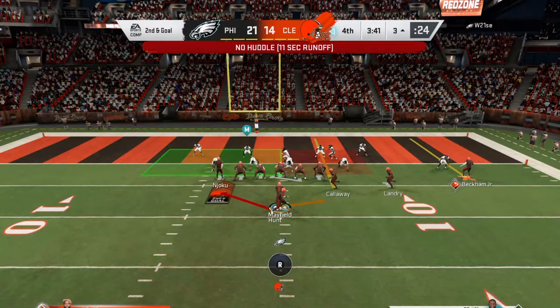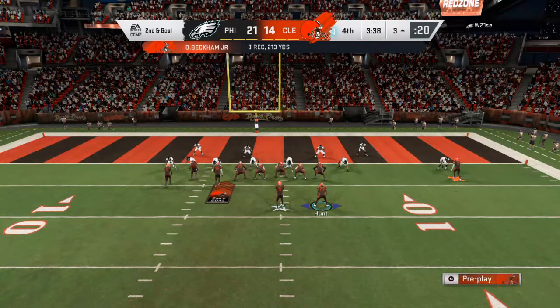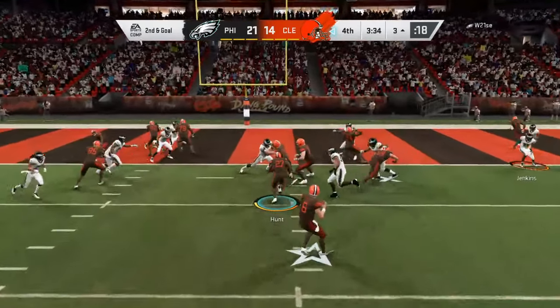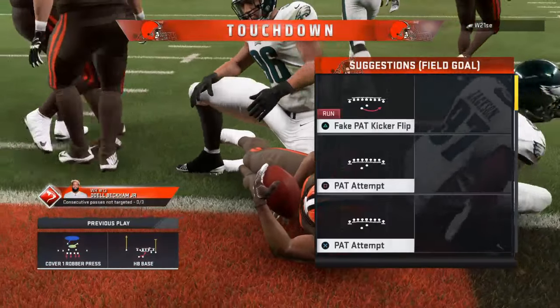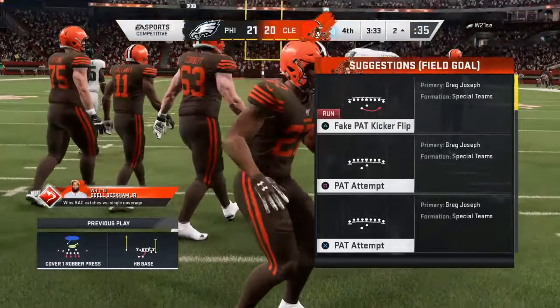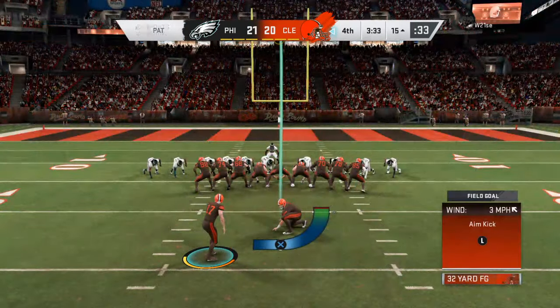That's good for a gain of 6, 2nd and goal. Tell you what, he's been able to put the ball in some tight spots all game long. That throw, no different. Yeah, a lot of people would call it a gutsy type of a throw. And he's in. Touchdown, Browns. It's a 3-yard touchdown run. And the Browns are within an extra point of tying this thing up.